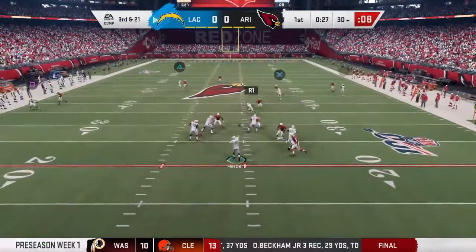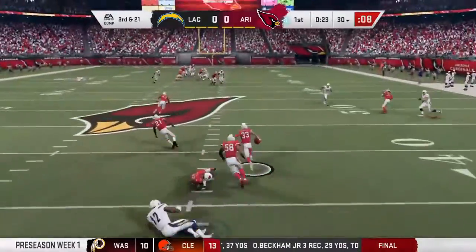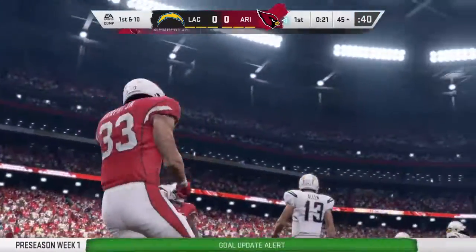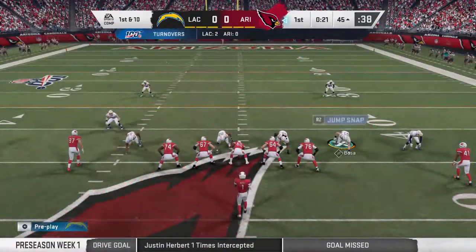Chandler Jones, one of the best athletes to ever come out of Rochester, New York, in for the sack. Throwing on 3rd and long. Herbert is going to fire one deep into a double team, and it's intercepted. Picked off by Byron Murphy, the rookie from Washington. And he returns it into enemy territory down to the 45-yard line.